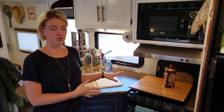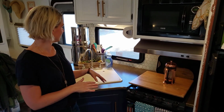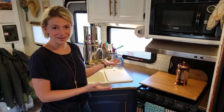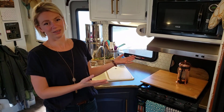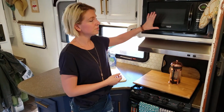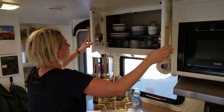I really enjoyed cooking on this stove as opposed to our glass top one in our old house. And even despite the small amount of space, we get everything done here, and I really cook very similarly to how I cooked before we moved into the RV. We've got a microwave.